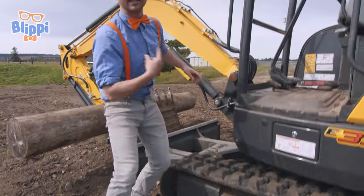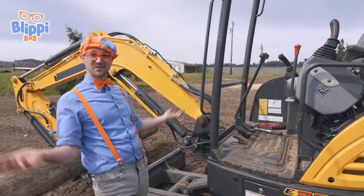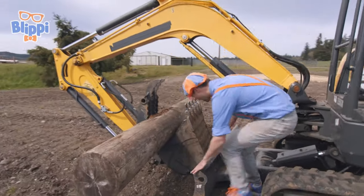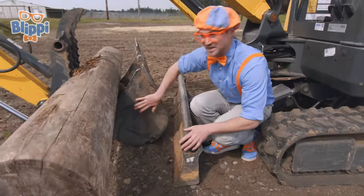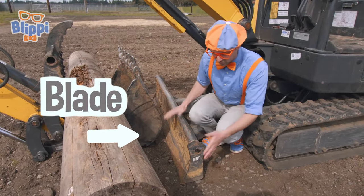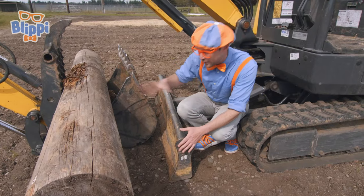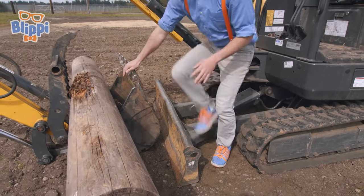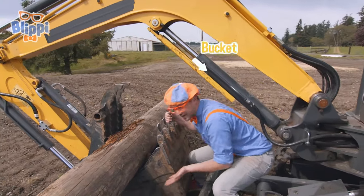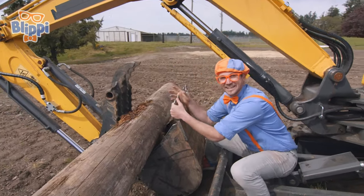The cab can swing around. Yeah, did you see me swing around? Whoa, so cool! Oh, and up here, wow! It's hard to see because the bucket is right here, but this is the blade. Just like a bulldozer, this excavator has a blade to flatten things out and push things out of its way. And where this log is sitting, yeah, this is the bucket of the excavator. Wow, this bucket has some big teeth.